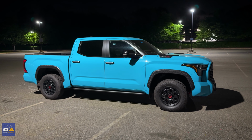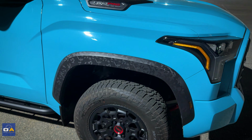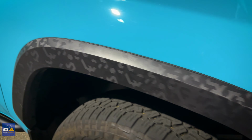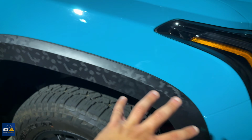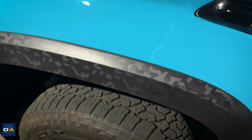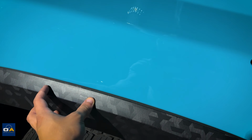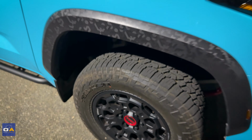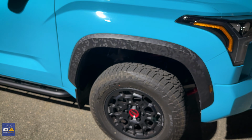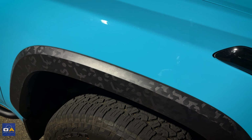This color still looks quite vivid even in the dark. So we have this blacked out cladding on the wheel arch, and if you look closely, you can see it has this really cool pattern, almost like a camo style print on it. But the thing that's really cool is that, yeah, it kind of looks camo, but it also kind of makes this look like forged carbon fiber a little bit, like from a distance. Obviously it's fake. I don't think anyone's gonna mistake it for that, but I think it's just a cool touch. It adds a little something to it.